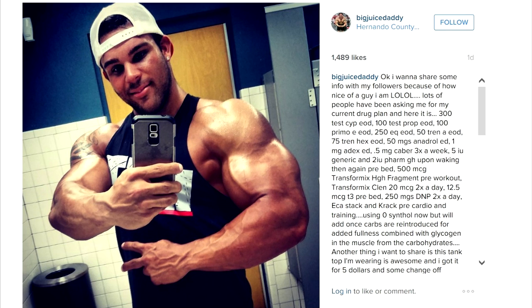Now, as far as his other HGH fragment, I've never heard anyone really say that the HGH fragment is that good. I've heard a lot of guys say that it seems pretty useless. It's a controversial peptide. I'm not going to go into that because I don't really have an opinion on it, other than it may not be all it's cracked up to be.